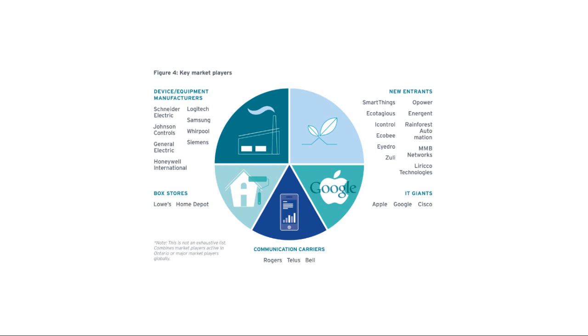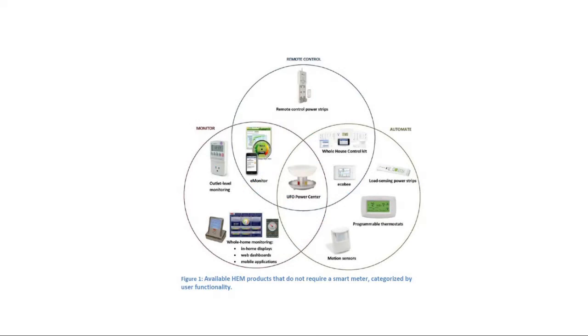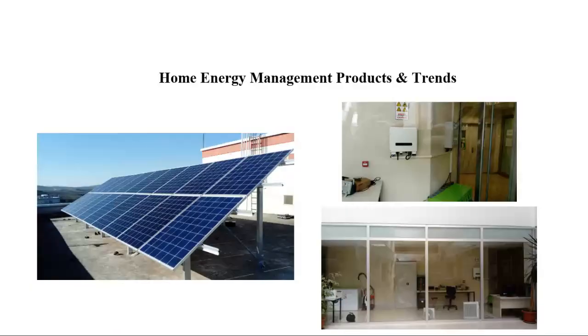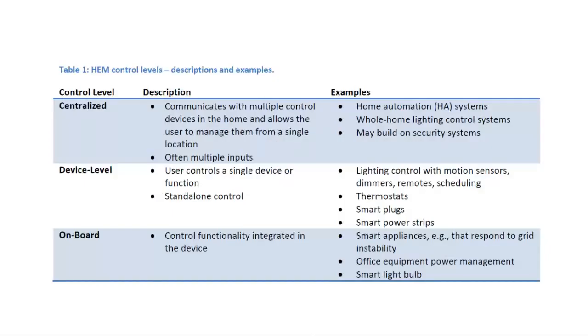So we have decided on the following classification system for all types of home energy management products available in the residential market. The three basic categories are control devices, user interfaces, and enabling technology. These categories are not mutually exclusive, but are meant to capture the key aspect of typical home energy management devices. Individual products may fit into multiple categories.